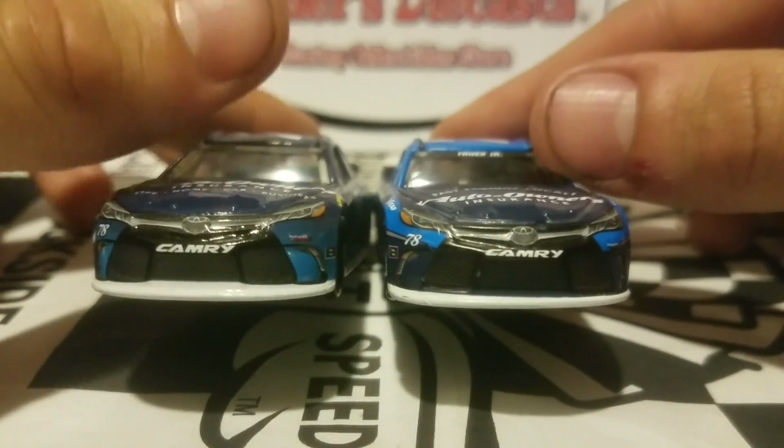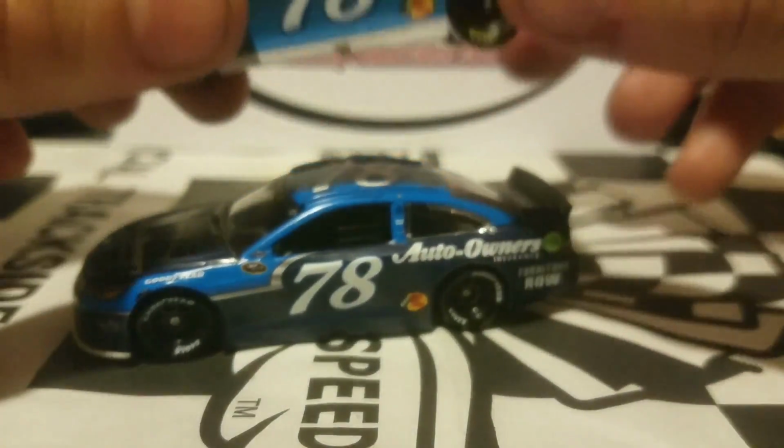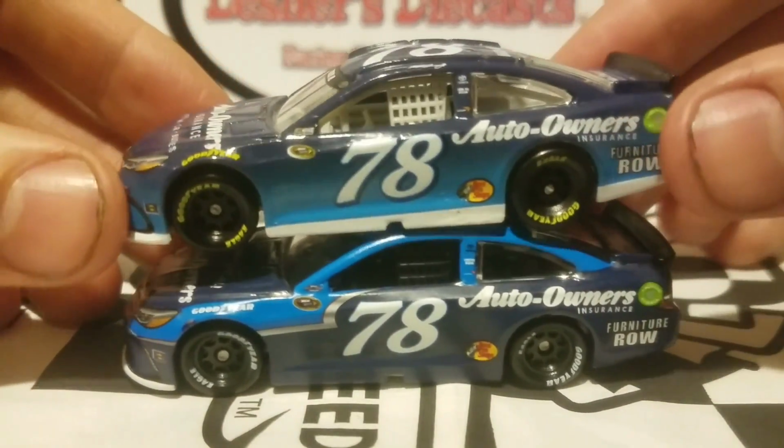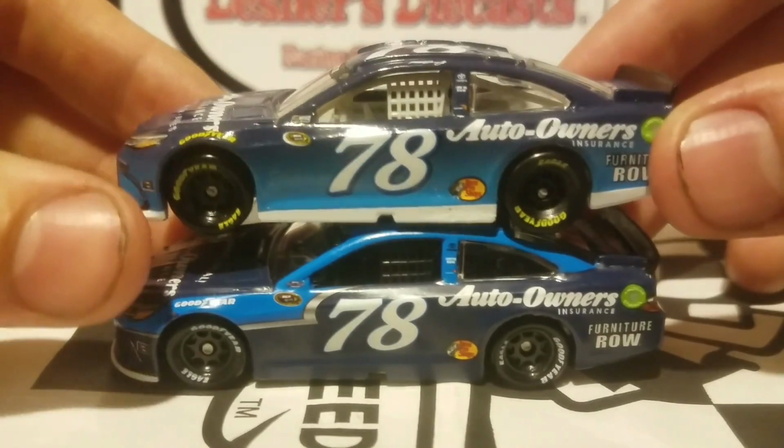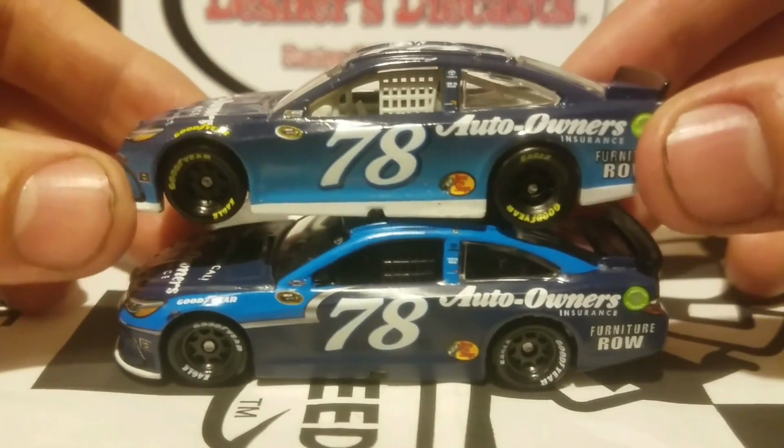And of course the front is different as well, besides the white splitters. There's a little more white on the left side though. And this is where the big difference comes in, guys. You can see right here, this is where the paint scheme really changes off. And to be honest, I prefer the Darlington Throwback scheme a lot more.